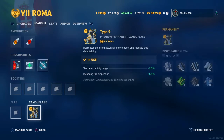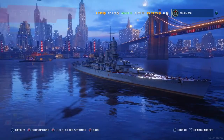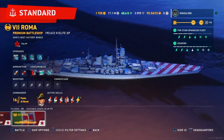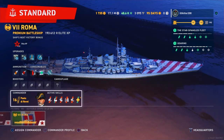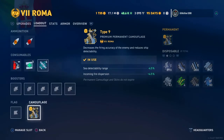As for Camo, it does have a Camo. Personally, I like my Roma when it has Italian blue, and that I mean completely naked, which it actually just makes it look like Vittorio Veneto more. But I just like the Camo as well.